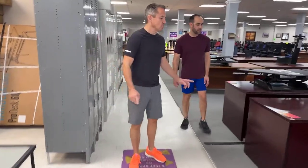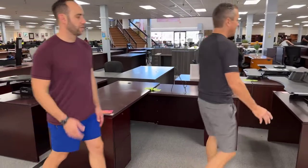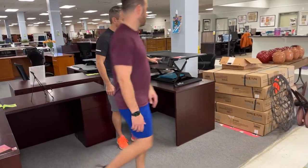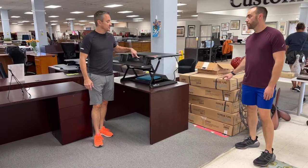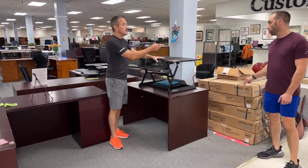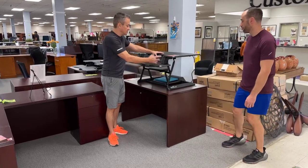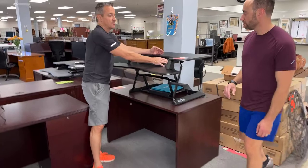Real quick, before we go any further into the showroom, I wanted to show something. We haven't talked much about this. This is a brand new item from Vari. It is a height-adjustable desk. This is one of their best sellers. Weight capacity is 40 pounds, if you want to put some monitors up here. It's got four HDMI ports here, those are USB ports, and those two.